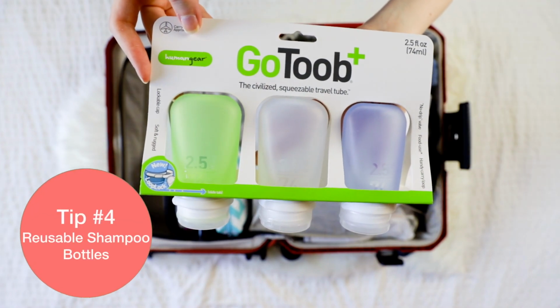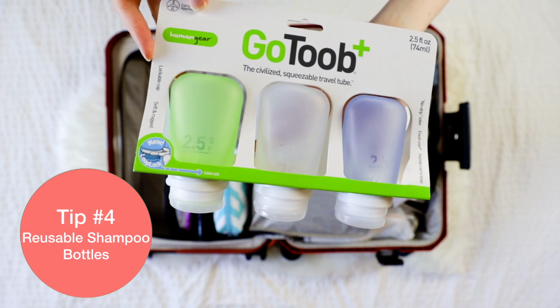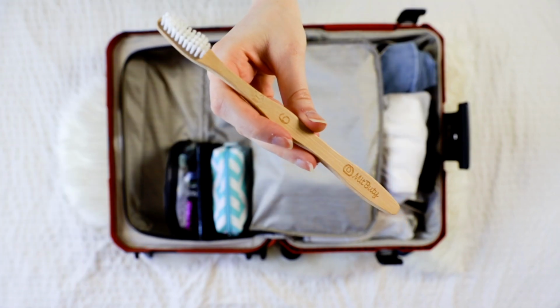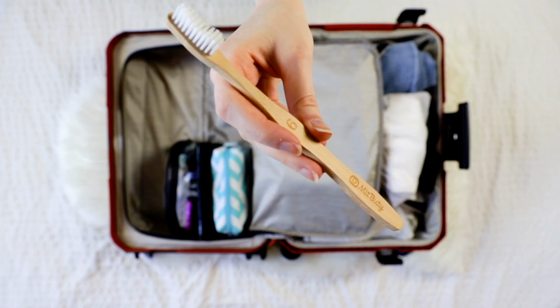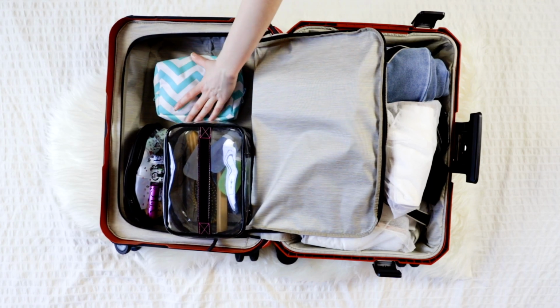My 4th tip is to invest in some nicer quality reusable shampoo containers. These are a durable material that I know isn't going to leak and will be really easy to wash. And of course, I'm reducing the amount of single-use plastic I use, so I have my bamboo toothbrush with me.